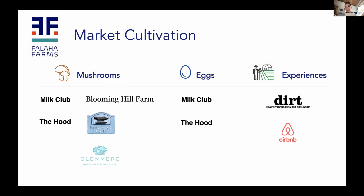Again, the neighborhood. We also have a milk club on the street, so the milk club members have become customers. The same thing goes with the eggs and the experiences as well, in terms of cultivating this market, if you will, around which the mushrooms become an entry point, because people find themselves intrigued about this new thing. Oh, I didn't know you could grow them. Oh, let me talk to you about that. It becomes a way in for a much larger conversation.